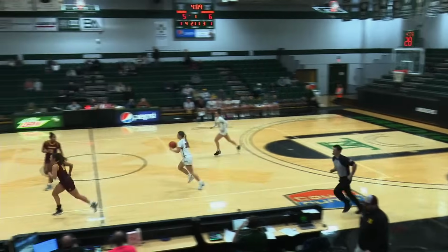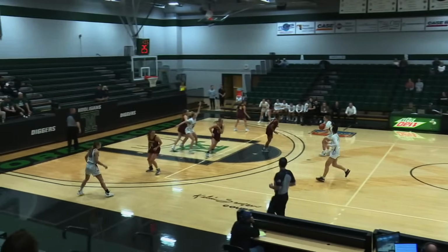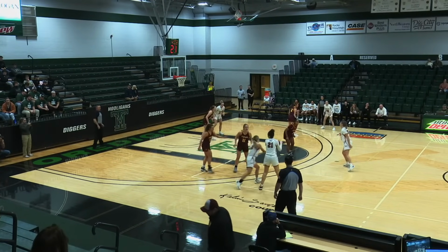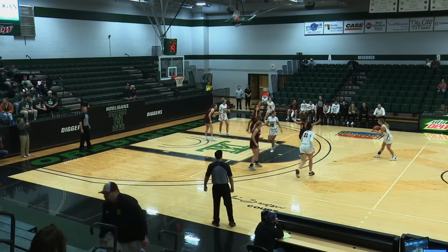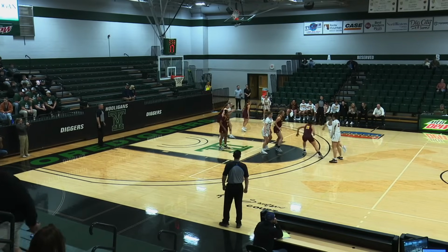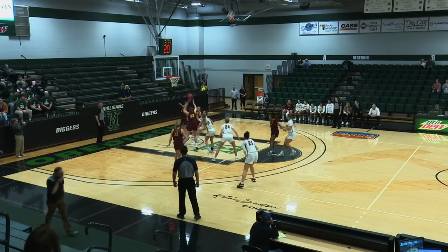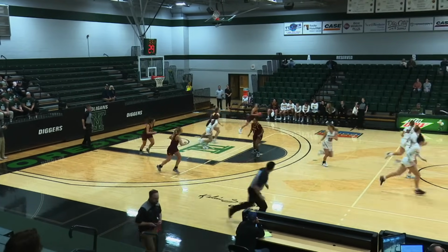Montana Tech back the other way, Wangerin. Across the timeline, top of the horn, looking to her right. Kiowason on her right side. Instead, she comes here on the left side to Hankwitz. Now into the hands of freshman Avery Carlson. Avery pulls up from 10, hits the iron, no good. Gets her own rebound, and her second attempt, no good.